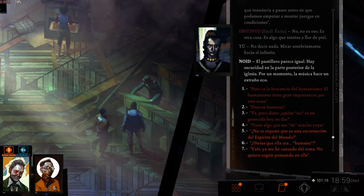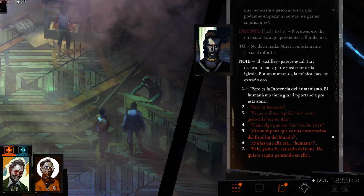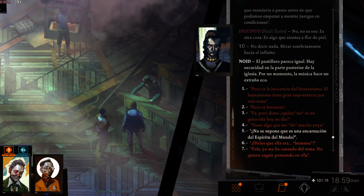The Speed Freak looks the same way. It is dark there in the back of the church. For a moment, the music echoes strangely.